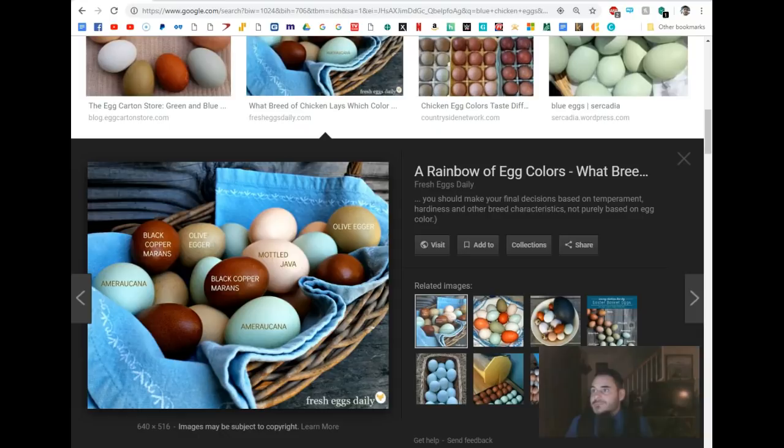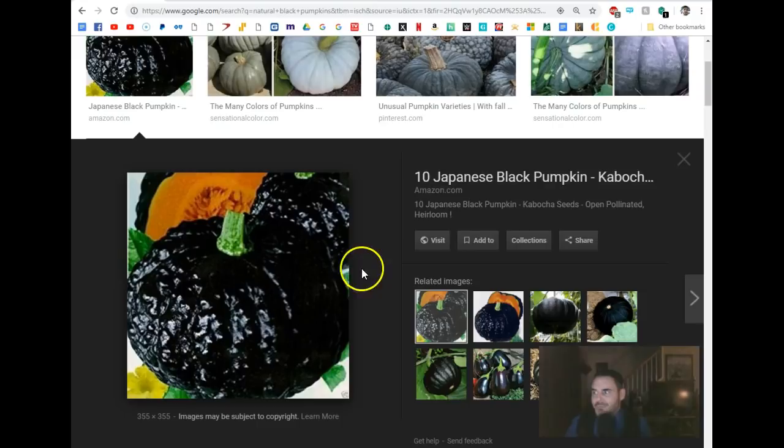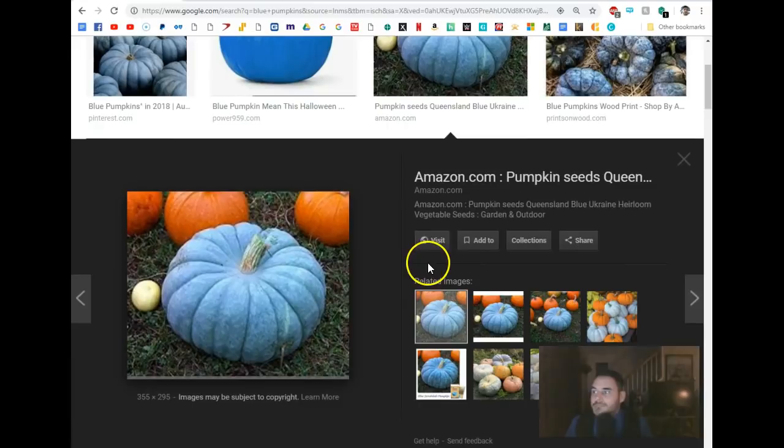Back to black. Black pumpkins! Why not? The Japanese black pumpkin. Why not? You're going to have black everything else. Why not have a black pumpkin, right? Mayhap as well. And if you have something black, you might as well have it be blue. The blue pumpkin. Not painted. It's a blue pumpkin, people.